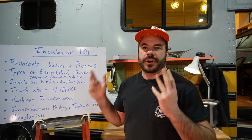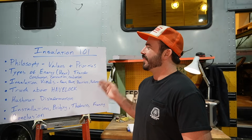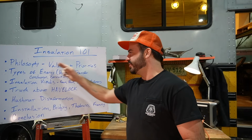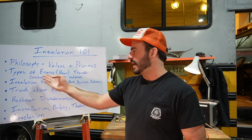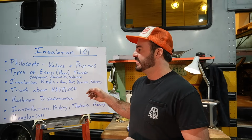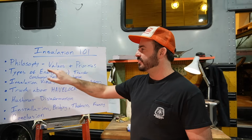Before we go too far, I want to cover a little bit of the syllabus for today's coursework. We're going to start Insulation 101 with an introduction to insulation philosophy. We'll move from that to understanding the physical principles and the types of energy or heat transfer that happen in our lives, so that we can understand then what types of insulation we want to use to address those different types of energy transfer.